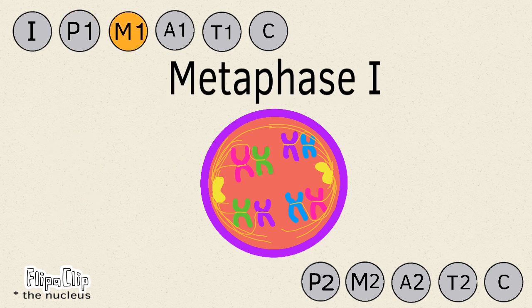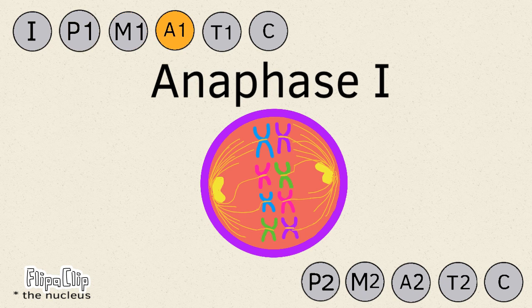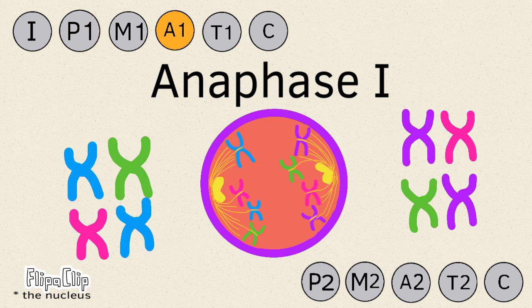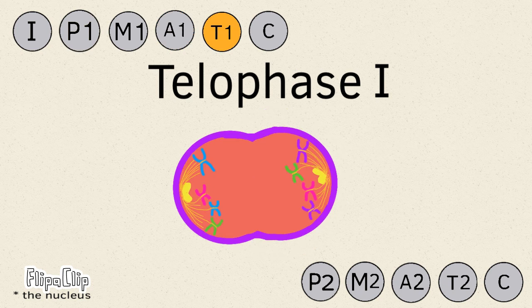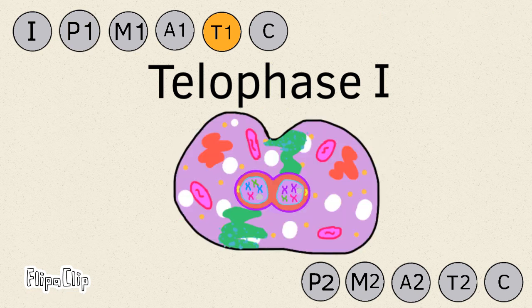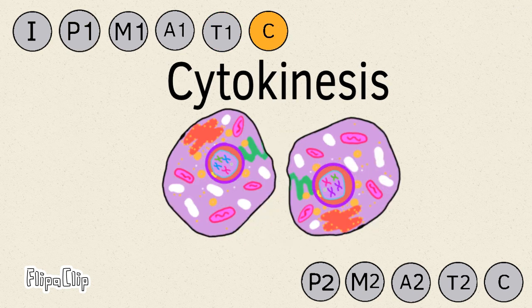Then, metaphase 1 happens, where the paired chromosomes line up in the middle of the nucleus. Then, anaphase 1 happens. The chromosomes are separated from their pairs and are pulled away by the spindle fibers to the opposite ends of the nucleus. So, we end up with two pairs of chromosomes at either end. Then, telophase 1 happens, where the two new nuclei are formed and the nucleolus reappears. Also, the cell starts to split. Then, cytokinesis takes place, where the cytoplasm is also split and two new cells are formed.